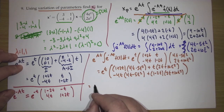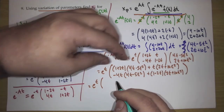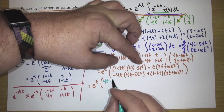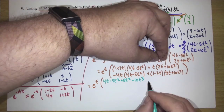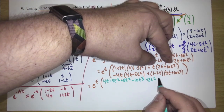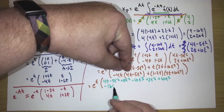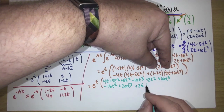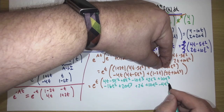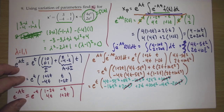So, equals e to the t times: distribute the 1 times 4t, that's 4t minus 5t squared plus 8t squared minus 10t cubed plus 2t squared plus 10t cubed. Downstairs, minus 4t times 4t, minus 16t squared plus 20t cubed, plus 2t plus 10t squared minus 4t squared minus 20t cubed. Does anything nice happen? No? The t cubes all cancel.